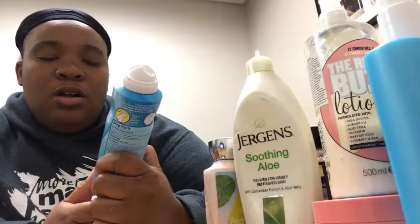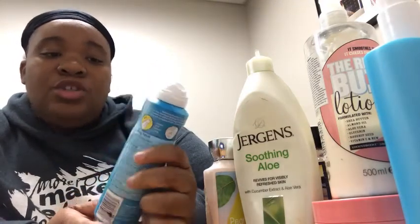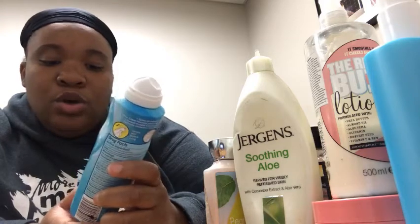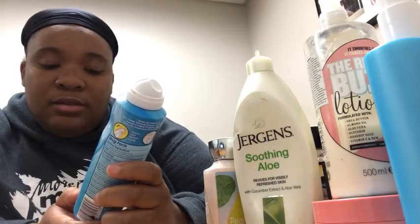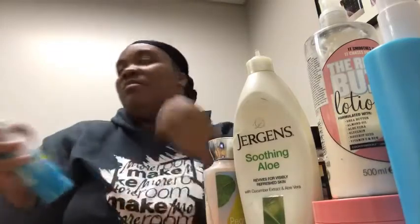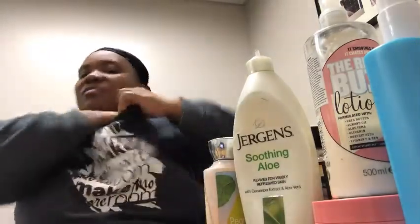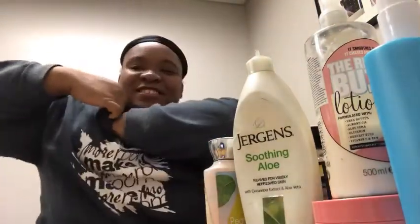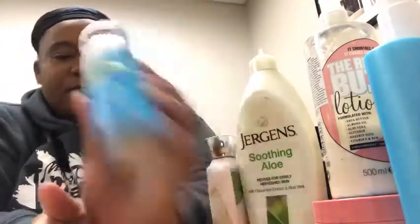It's called Arad Dry Spray Renew. Instantly dry, no visible residue, ultra clear dry spray, antiperspirant deodorant. Oh my god, I have tongue twisters and my brain and my mouth cannot connect sometimes. So this is it. It smells good. It's not too strong. It's light, but a refreshing smell.